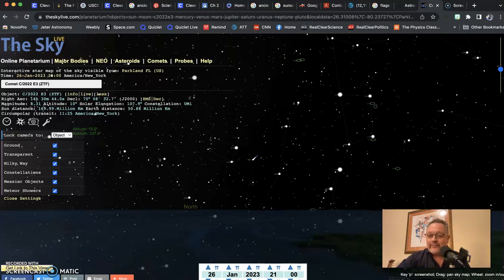But anyway, this comet may be seen with the naked eye. It's kind of on the cusp there. It may depend on where you're at and how much light pollution you have. But I wanted to show you how to find it because I have some advice on that.